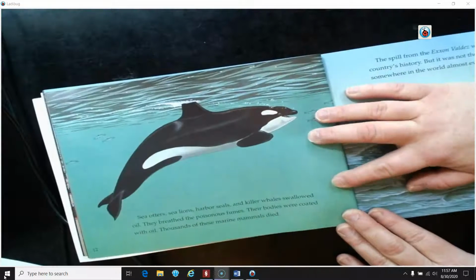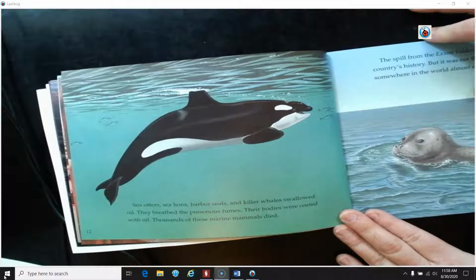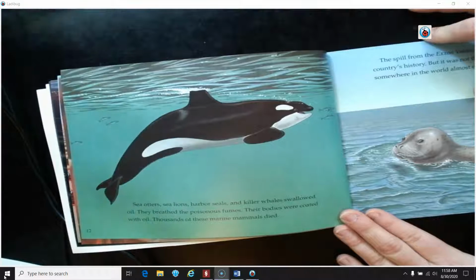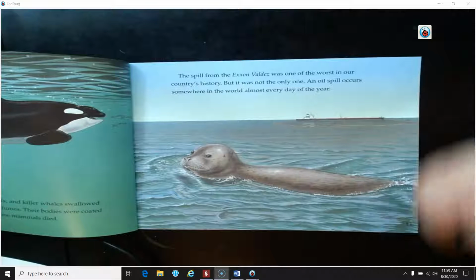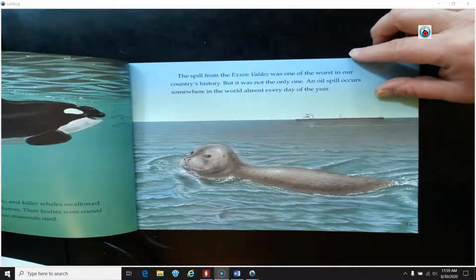Sea otters, sea lions, harbor seals, and killer whales swallowed oil. They breathed the poisonous fumes. Their bodies were coated with oil. Thousands of these marine mammals died. The spill from the Exxon Valdez was one of the worst in our country's history, but it was not the only one. An oil spill occurs somewhere in the world almost every day of the year.